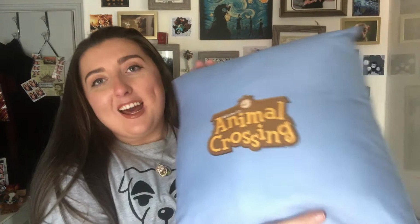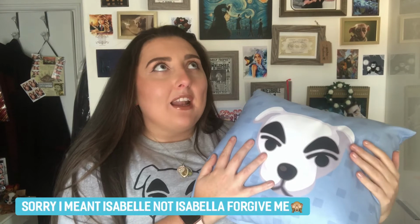But oh wow, this is so soft. So we've got KK Slider. I got him because I absolutely love KK Slider. We've got a little tag with Animal Crossing on, and then Animal Crossing on the back. I absolutely love this. KK Slider is my fave. You could have got Isabella, Tom Nook and Timmy and Tommy on different cushions, but this is the one that I got because I absolutely love him. So he'll be going on my bed.